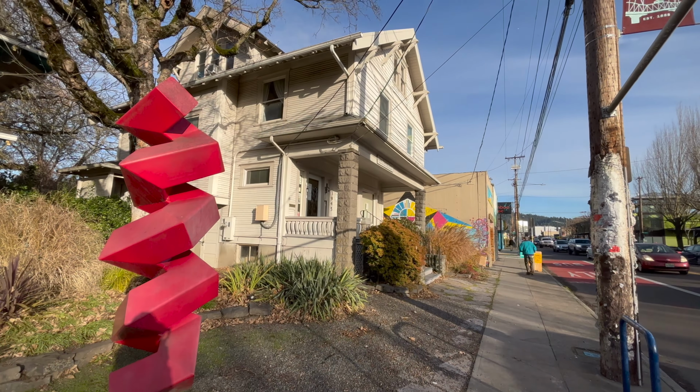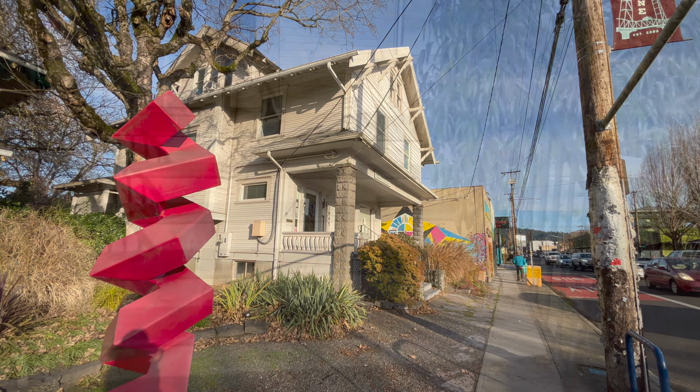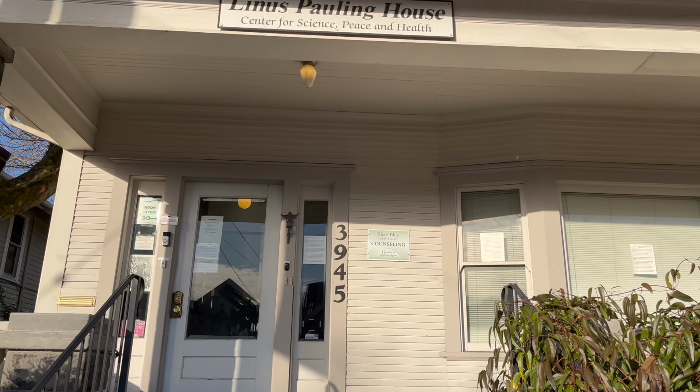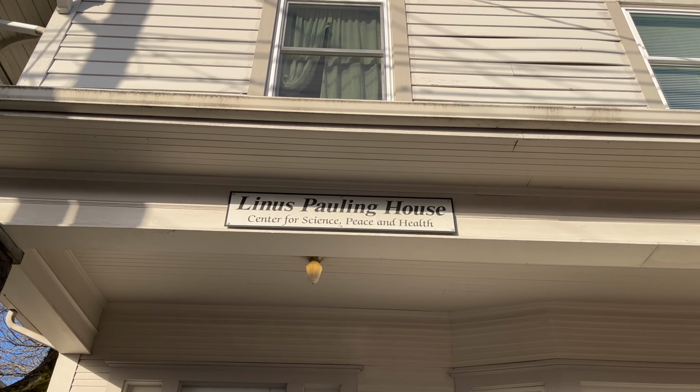One of Hawthorne Boulevard's most famous historical residents, Linus Pauling, lived here in this house on Hawthorne near 40th Avenue for part of his childhood. Pauling later won a Nobel Prize in Chemistry as well as the Nobel Peace Prize.